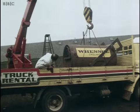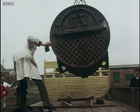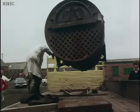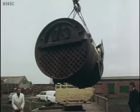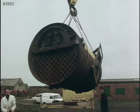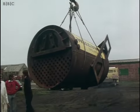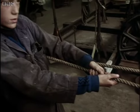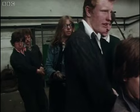At last, in May 1979, months behind schedule, Rocket's boiler is delivered to Springwell. It's only one component among many, but it stands at the heart of the engine. It's the core around which the rest of a locomotive is to be built. Once the crew have manhandled the boiler into position, they can get down to the serious work of assembling Rocket.